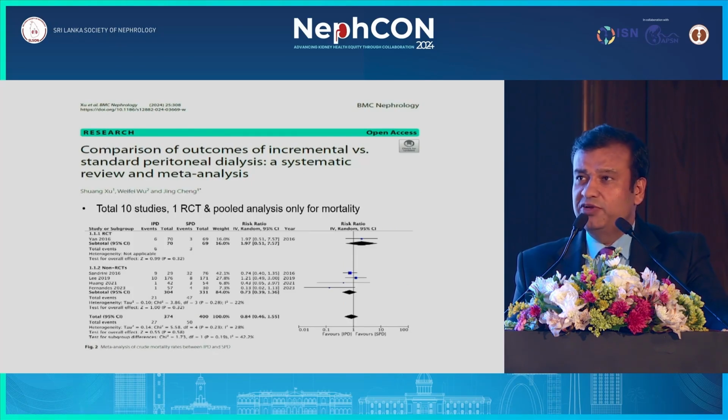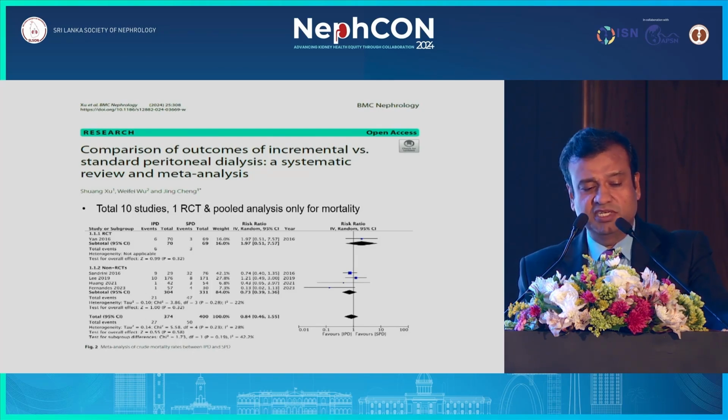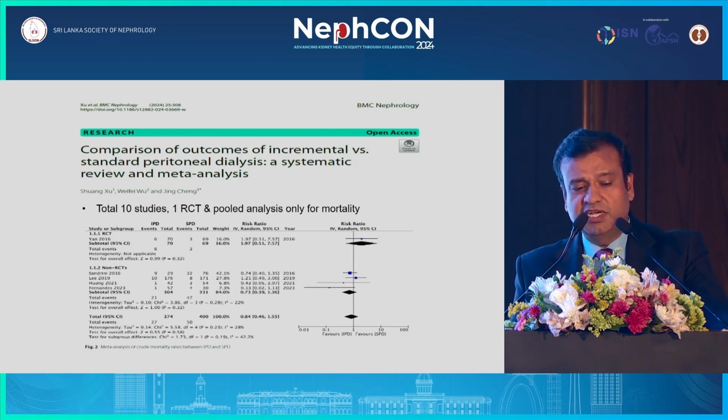So what we do if we don't have enough evidence from data, we basically go to a meta-analysis. And this is a meta-analysis which was recently published in BMC Nephrology, which basically looked at outcomes of incremental versus standard peritoneal dialysis. It in total had 10 studies and only one RCT, which I have already highlighted. They found no difference in mortality, no trend towards better or worse mortality as far as incremental PD is concerned.